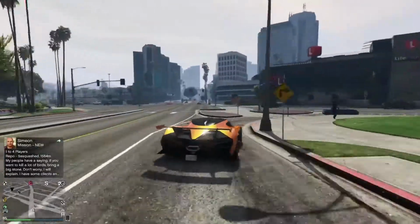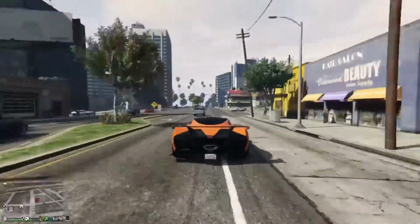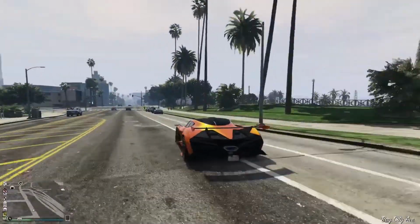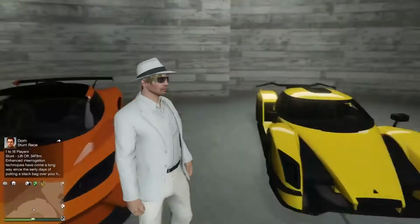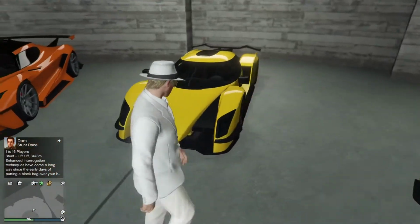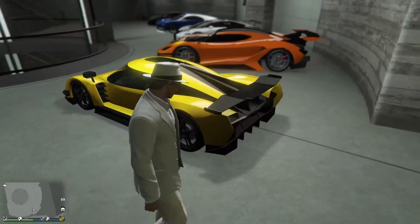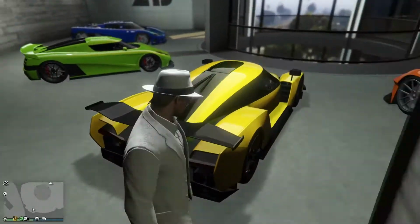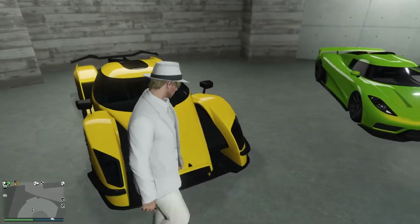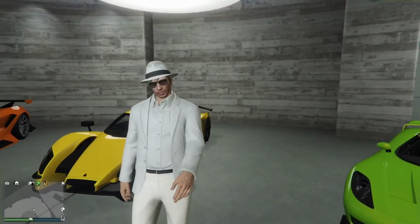On the street, it's not a bad vehicle like all of the other Overflods. It's got a good acceleration, a good top speed, and very good handling, ladies and gentlemen, but it'll be beaten around the track by absolutely everything. Okay, now we've got the Overflod Auto Arch, or something like that. I'm not entirely certain, ladies and gentlemen, to be quite frank with you, but this is retailing at a price of $1,955,000. Is it worth buying?